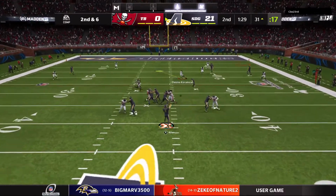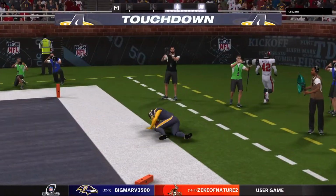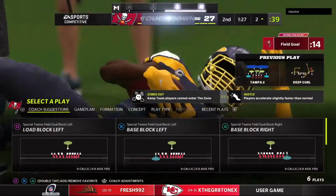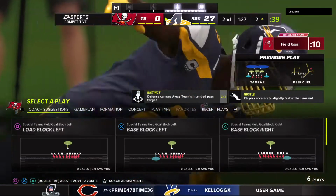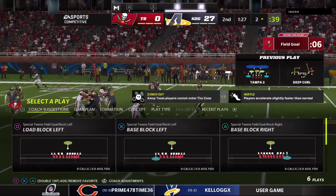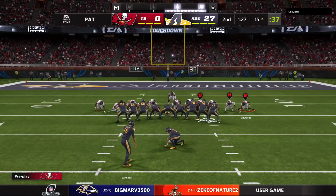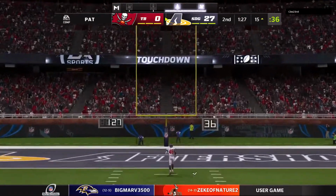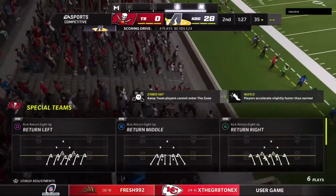Here's Allen to throw it. He completes this one to Terry McLaurin. And touchdown! Terry McLaurin, 31 yards. And the aftershocks continue to pull away here in this first half. Extra point attempt to follow here. It's good, and they stretch their lead to 28-0 now.